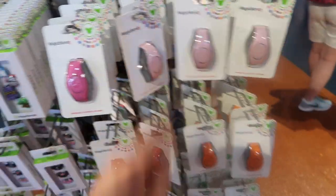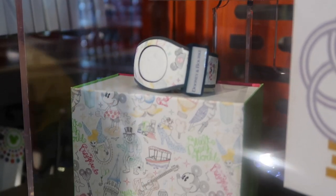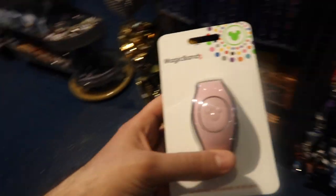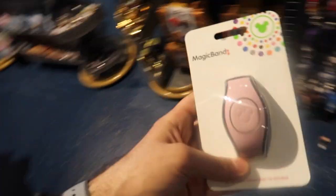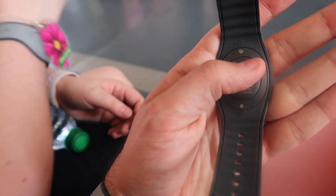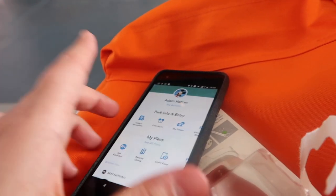However, they also have this Dooney and Burke one, which looks amazing. And I'm gonna use my gift card to buy this, so thank you Disney for my magic band. Got my new magic band, and what we're gonna do is link it by typing in the number on the back into My Disney Experience.